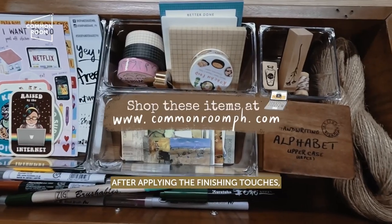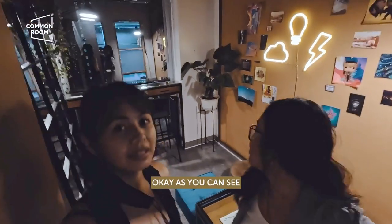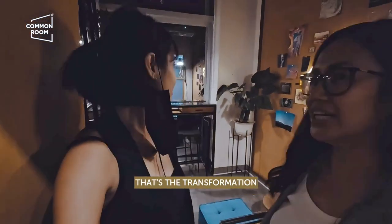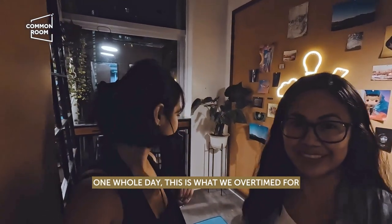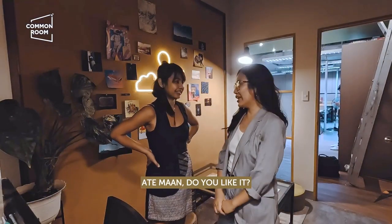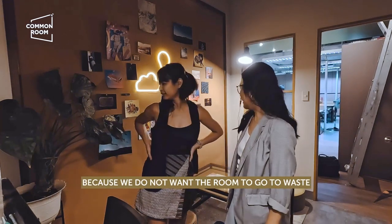After applying the finishing touches, finally, natapos rin kami kahit medyo late na. And we're done! Okay, as you can see, that's the transformation. Done for the whole day. Revamping the area. We're done! Ate Ma, do you like it? Yes, super! And sana magamit siya ng office mates ko. Kasi sayang talaga yung room!